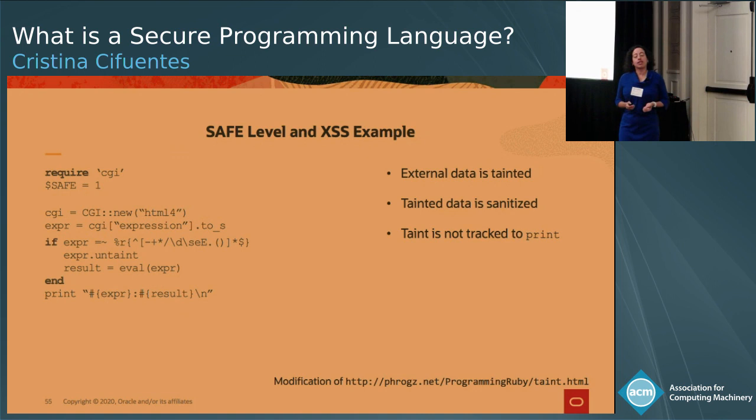But then what happens if you modify this code and do something that is just about the same? You have your expression, you're untainting it, you're evaluating, that part is fine. What happens if I'm then displaying that expression through a print statement? In this particular case, notice that the untainting was for being able to evaluate an arithmetic expression. The runtime system is not tracking anything that makes it to a print statement, and therefore, in this particular case, I have no warning that something malicious could happen.